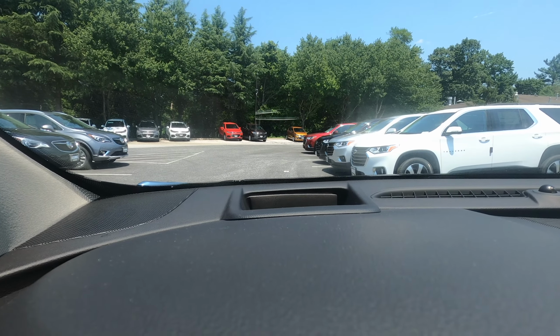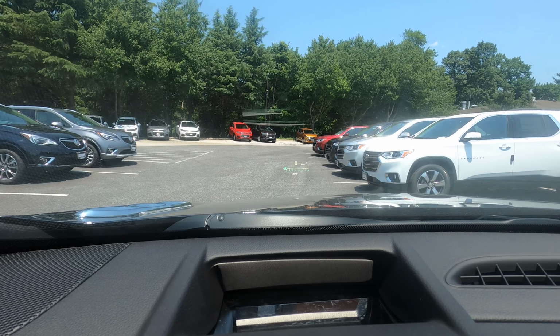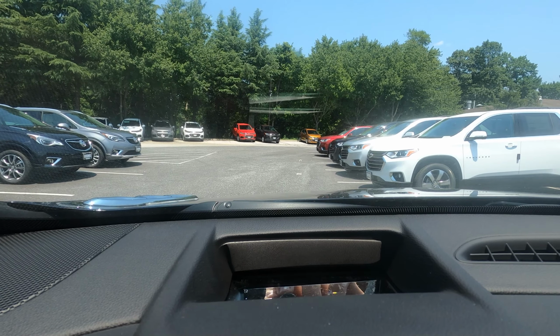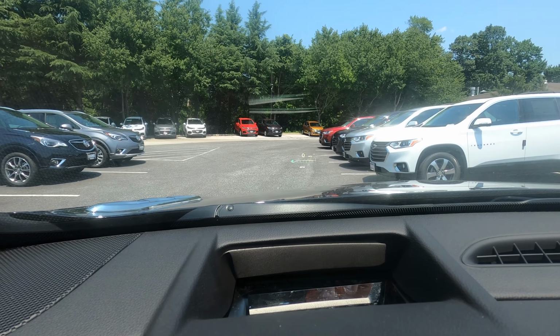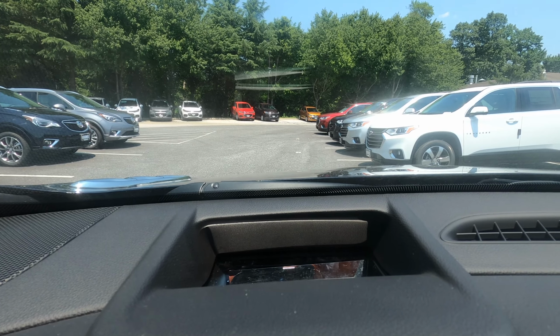And straight ahead, you will see a heads-up display. Let me see if I can get in close enough for you to see there. It does provide your RPM and your speedometer and what gear you're in, so it is nice to have that cool little technological touch in a vehicle that otherwise feels kind of dated.